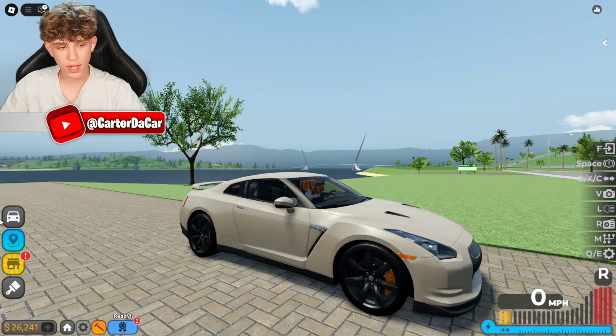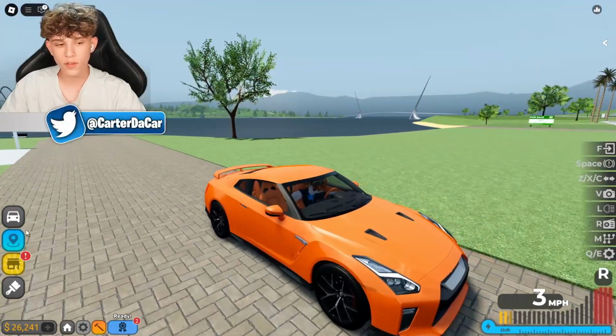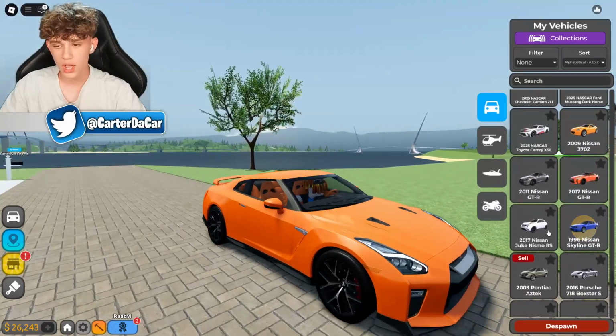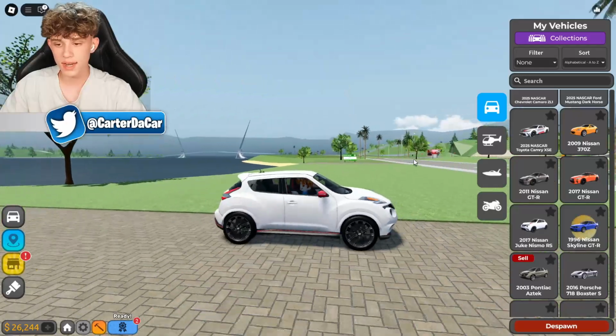GTR here, I don't think I've ever spawned the GTR either. This GTR, I don't know if I've ever spawned it, but it's a pretty cool spec in orange. This car, I don't believe I've spec'd or touched either. Nope. This Nissan, never used it.